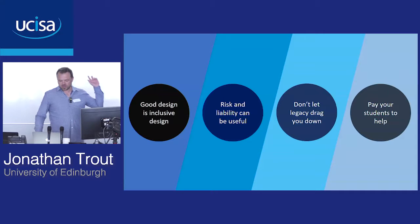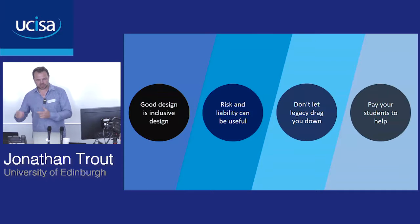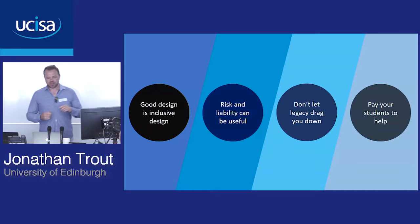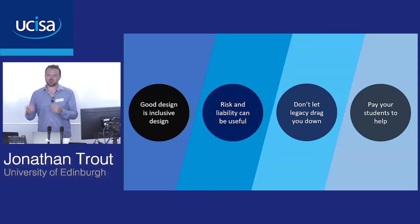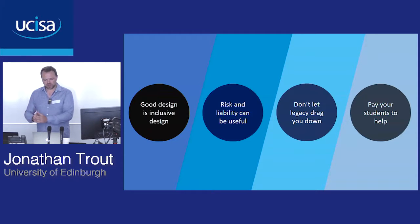Just some quick takeaways. Good design is inclusive design, and inclusion doesn't just mean protected characteristics. Liability and risk can be really useful. It's very good for motivating budget holders and for shaking people out of their comfort zones. It's worth making use of as long as you're aware that it's not the only reason to do things. Accept that you can't do everything about your legacy content, but find a consensus on what you can prioritise and be transparent, but obviously make sure you future-proof everything from now on as best you can. And lastly, look for creative ways to get the most out of what you have, in our case, students.